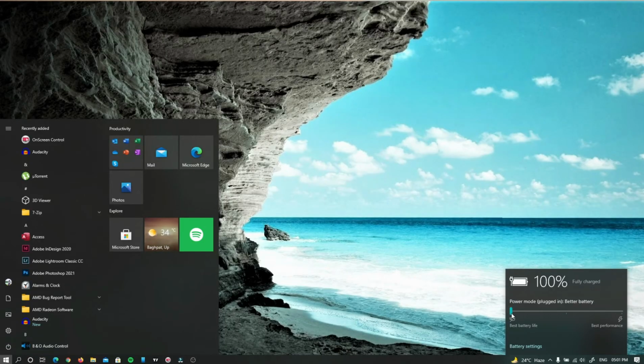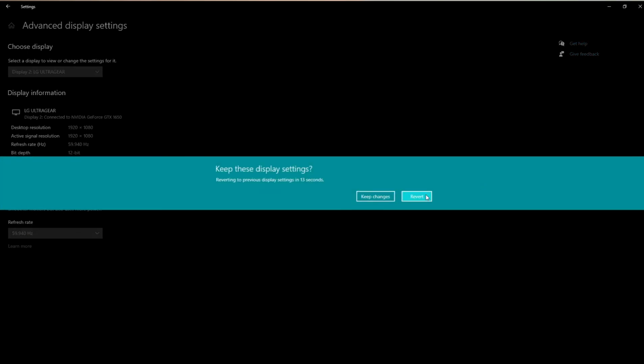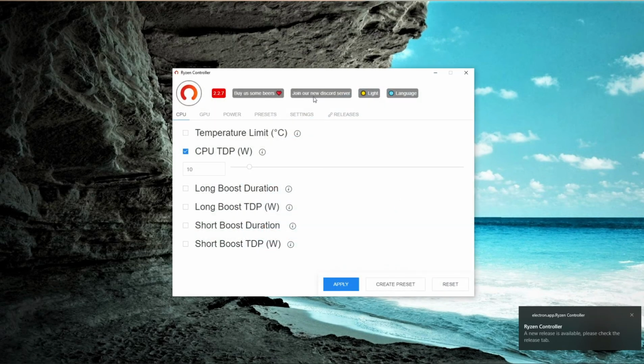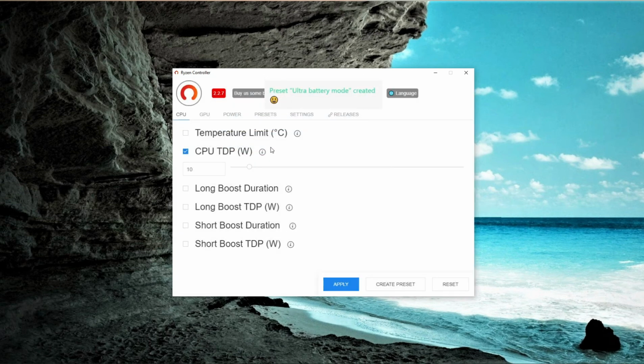Number 3, drop your refresh rate to 60 Hz when on battery. That saves battery life by a lot. And lastly, number 4, try to use software like Ryzen Controller for Ryzen laptops or software like ThrottleStop for Intel laptops. Using Ryzen Controller, you can set up a profile very easily where you can set your CPU to be at a maximum TDP of 10 watts or say 15 watts. That would mean the laptop will never exceed that TDP, and you can use a laptop like an Ultrabook. So Ryzen Controller is highly recommended.